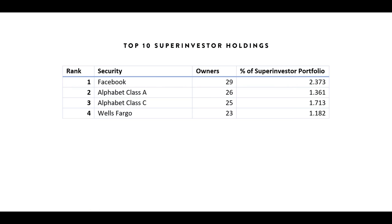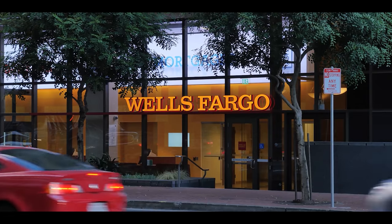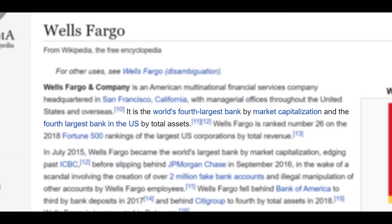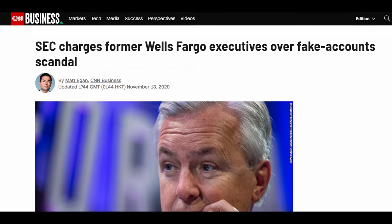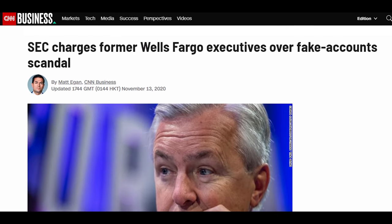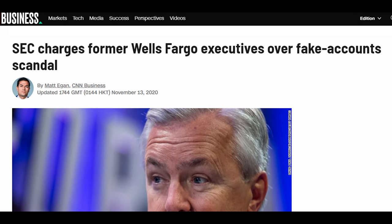But now moving on to the fourth most owned stock. The fourth most owned is Wells Fargo, which is obviously one of the big US banks. I think it's America's fourth largest bank. So obviously it's been in hot water in recent years. Obviously the management have been caught out doing some dodgy things. The old fake account scandal, that was all the way back in 2016.